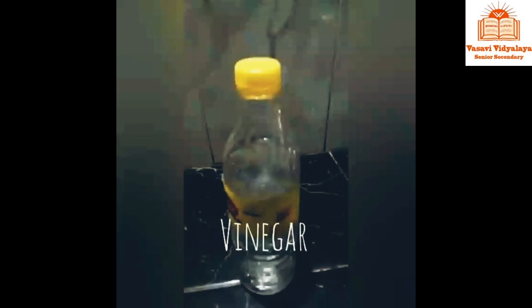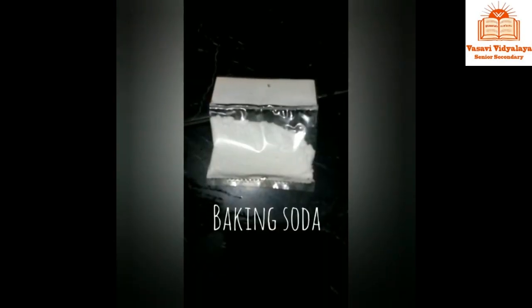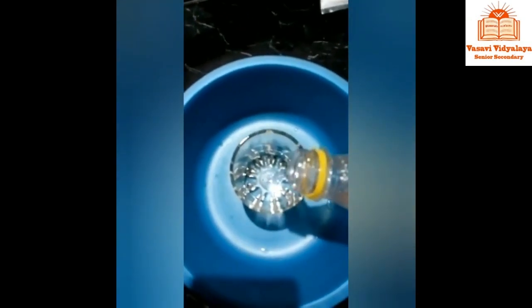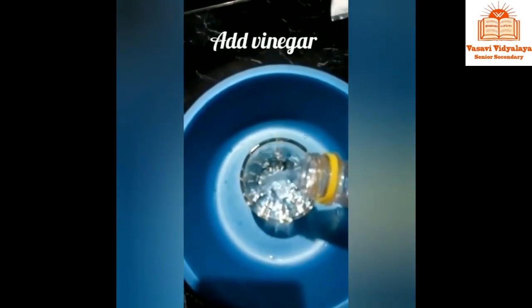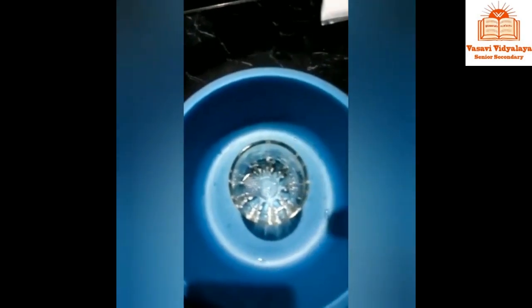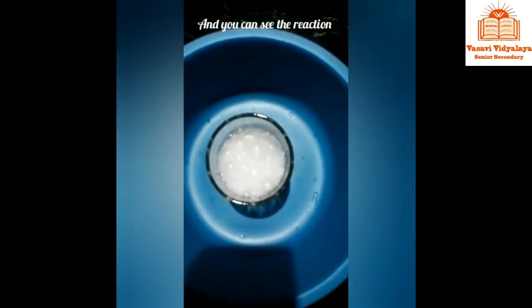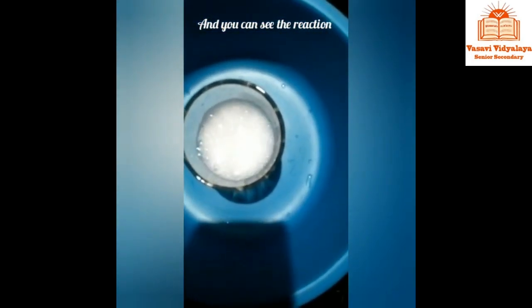Material required: vinegar, baking soda. Take a glass. Pour some vinegar into it. Then add baking soda. And now you can see the reaction.